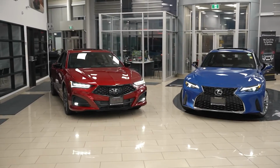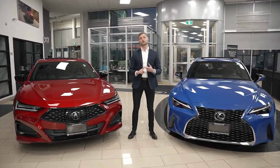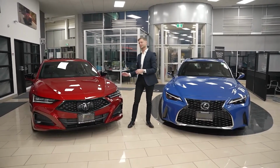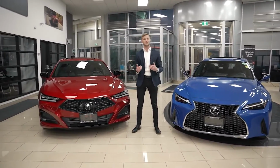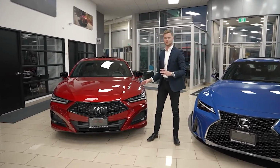Okay, so what about the powertrains? The TLX has 2 engine options from what I can see, a turbocharged 4-cylinder and a turbocharged V6. This particular one is the V6 that I drove last night. It's around 355 horsepower to a 10-speed transmission, and sometimes it felt like it really wanted to go. Not all the time, but definitely sometimes.